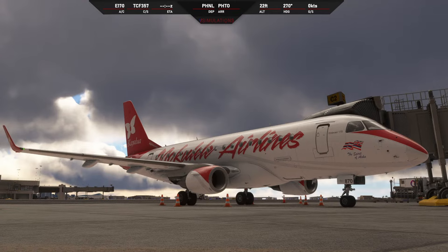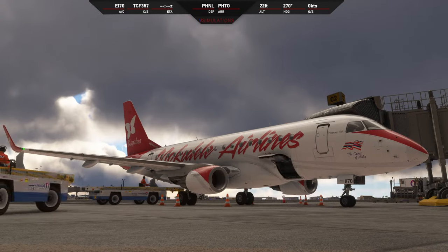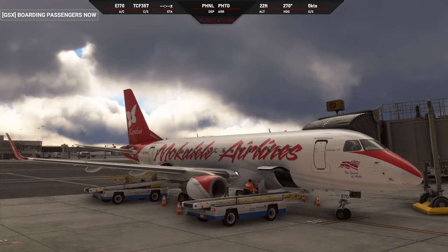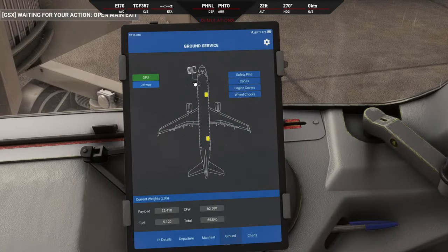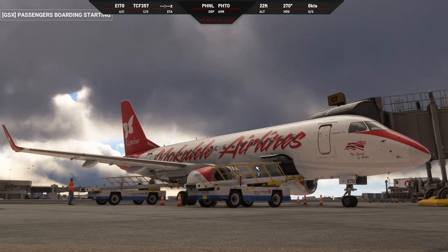So, we've spent better part of 30 minutes in a pre-flight phase, but a lot of that's been talking. You can really set this airplane up easily and quickly, and it's designed that way. It's streamlined, it's designed to be efficient and quick, and if you're doing regional turns, you want to fly 3-4 legs in a day, it's going to be very efficient for you, even in its current state. Now we do have to open main exit here, so I'll go to the ground page, and I'm going to open the main aircraft exit over here on the left side. And now we're going to go ahead and start loading up. Passengers boarding starting.